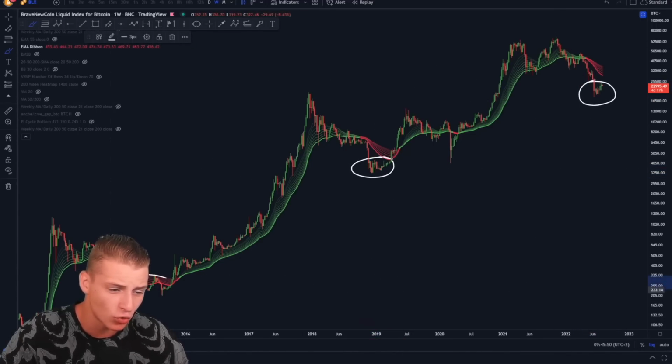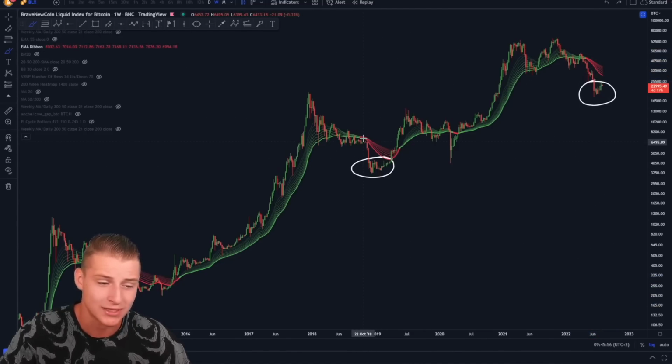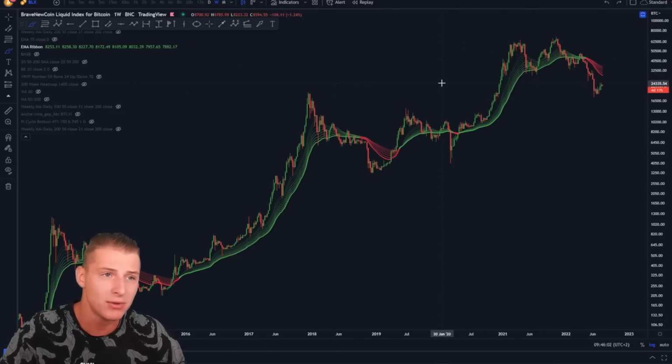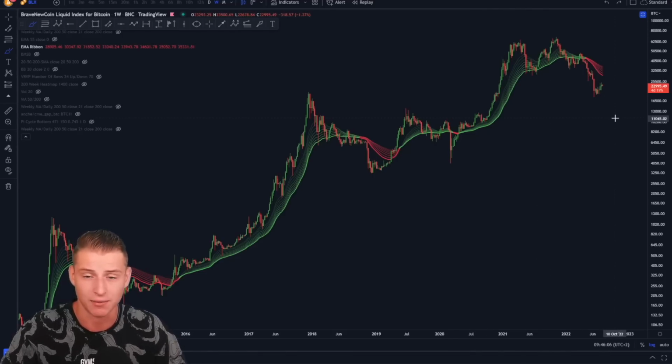So make sure to watch this. Always once Bitcoin is trading below the EMA ribbon, especially once the EMA ribbon is red, it is one historical good buying opportunity. So make sure to still benefit from it. Maybe it's going to be here for another 10 weeks. Maybe you have the opportunity for another 20 weeks, but it is definitely not going to stay much longer than that.